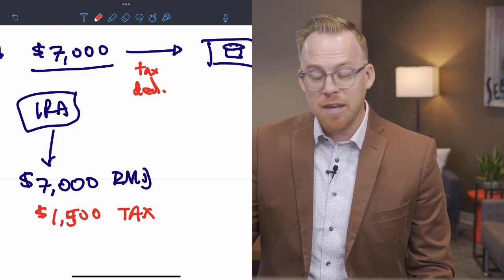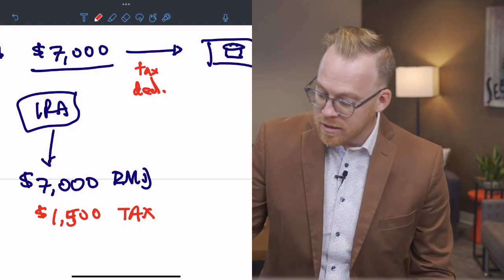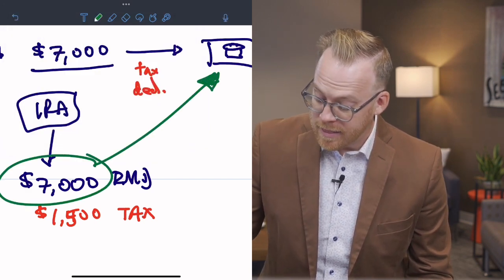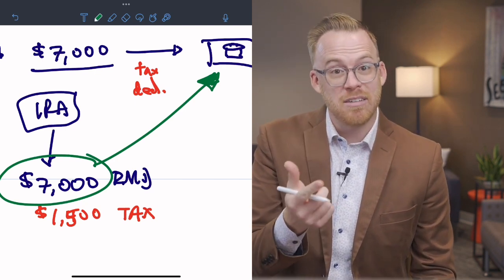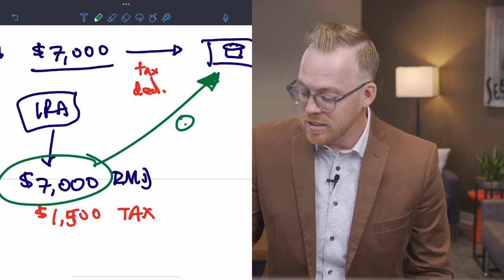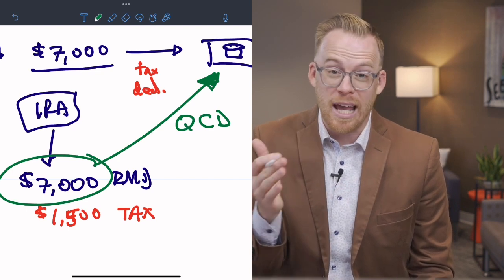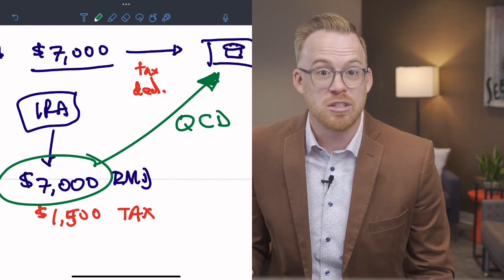If he does not need his RMD, there is a great opportunity for him to give that RMD directly to the food bank. He gets to meet the RMD requirement and he still gets to give that gift to charity. Also, he doesn't pay tax on this distribution. It's called a qualified charitable distribution. If you're 72 and you're in RMD land, you can do this. You can actually start at 70 and a half. After you're 70 and a half, you can start this strategy as well.